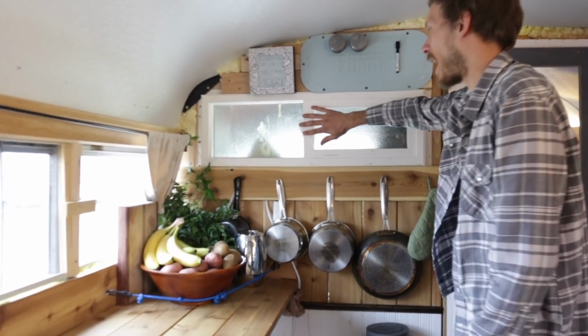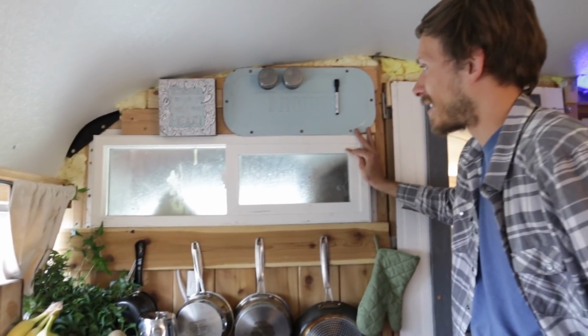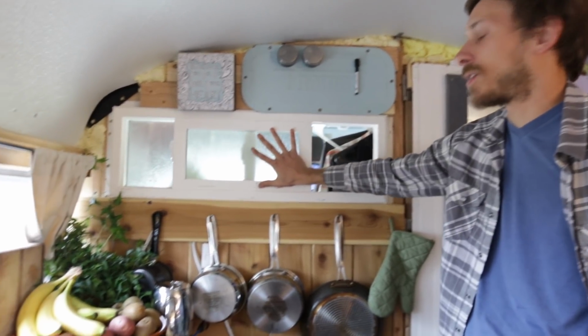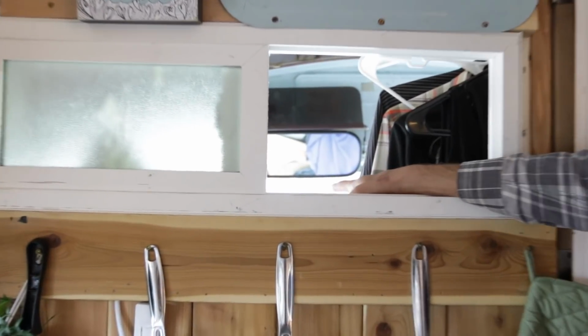So this window, I actually originally bought for my van conversion, and went to put it in the side as the only window in the van, and I couldn't put a window in there. So I just had it laying around, and I decided to randomly make it a window to the front. So from here, you can access the driver's seat. It's really cold up there.